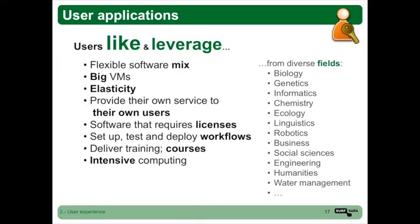You can serve your own programs on the HPC cloud, so you can have your own users. Run software that requires licenses that we may have, that you may have on your own, actually. Complex workflows, something you can configure. You can deliver training, especially courses, are something we are doing very often. And of course, intensive computing. And then from all the fields that you can imagine, probably have already been using the HPC cloud.